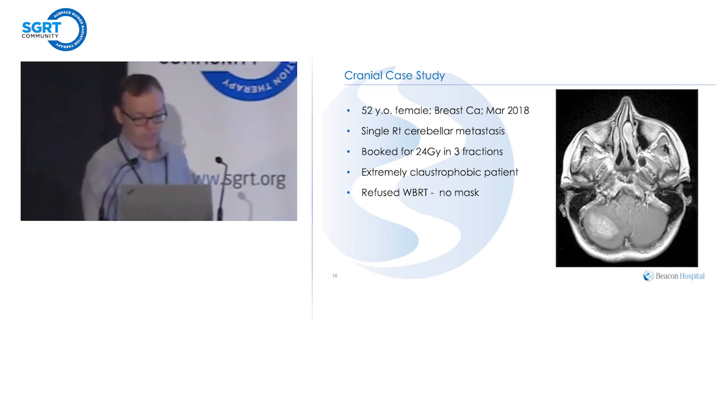So this is a cranial case study, which I think strongly relates back to Julie's talk this morning. This is a 52-year-old female who had breast cancer and presented to us in March 2018 following resection of a right cerebellar metastasis, which you can see in the MRI here. So she was booked for 24 gray in 3 fractions, as it was quite a large lesion.